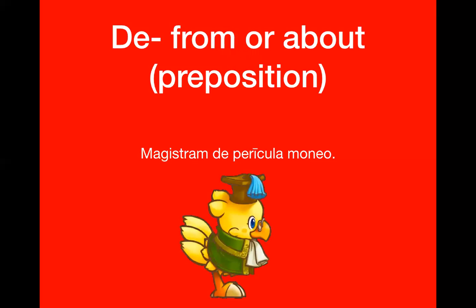So we got sine in chapter 2. That's the first example of this part of speech. Then we get this, and I guess we get in this chapter 2. Grace? Is it preposition? Yeah, this is a preposition. So it's going to be from or about. So make sure you know that. And you should also know when it shows up, it's going to have an ablative object, right? Sine, de, and in always take these ablative objects.